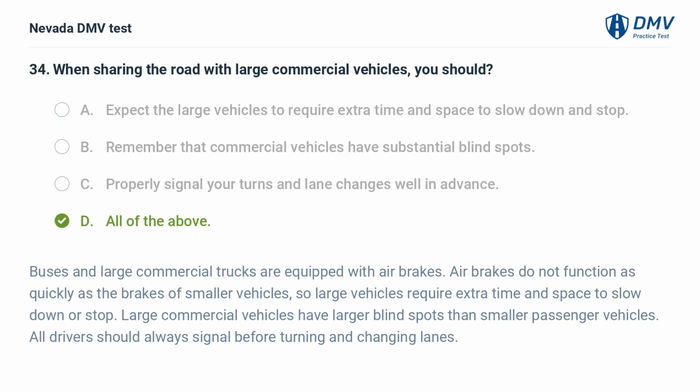Buses and large commercial trucks are equipped with air brakes. Air brakes do not function as quickly as the brakes of smaller vehicles, so large vehicles require extra time and space to slow down or stop. Large commercial vehicles have larger blind spots than smaller passenger vehicles. All drivers should always signal before turning and changing lanes.